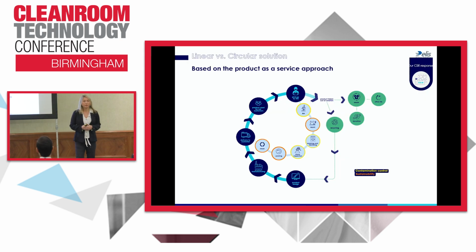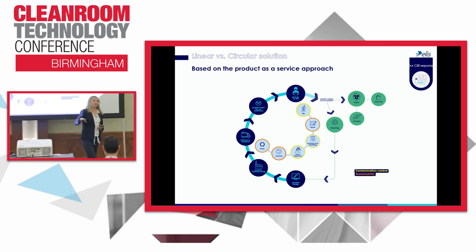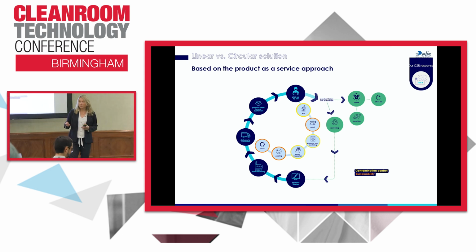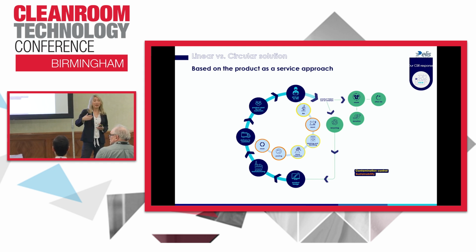A circular solution is when a garment is designed, it's produced, and then it goes into a circle of delivery from a supplier to a customer, usage, washing, sterilization if needed, and back to the customer again. So this circle continues as many times as is possible throughout the garment's life cycle, because it's very important to keep the garment functional for as long as it's possible. And I know that in cleanroom environment, it is not as easily done as said because there are strict restrictions. However, I'll get back to that. It is possible to extend the garment's life cycle and to have it validated as well.